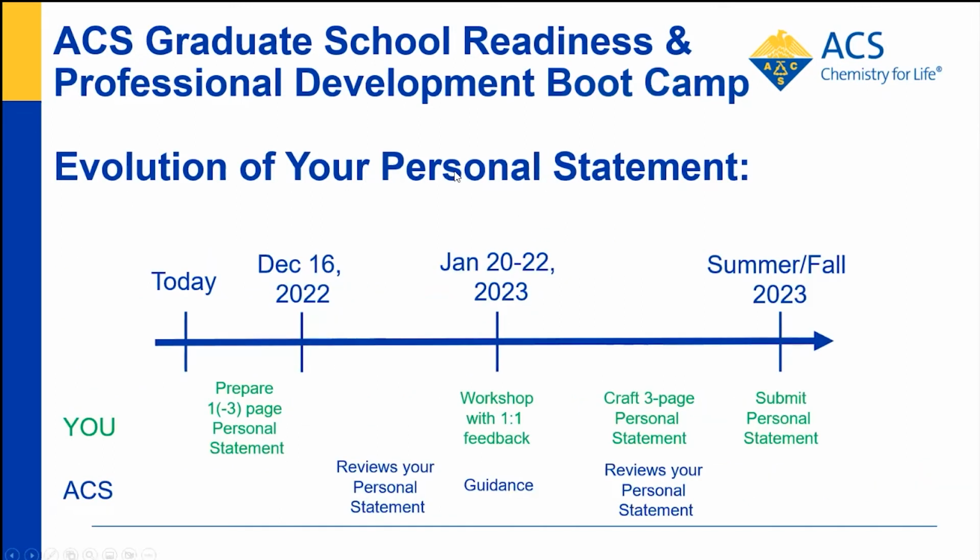This is going to be our timeline for developing the personal statement and receiving feedback. After today, you'll begin to prepare your 1 to 3 page personal statement, which will be due on December 16th, 2022. This will allow time for ACS and faculty to review your personal statements and provide very personalized and impactful feedback. When you come to Atlanta, you'll have one-on-one experiences that will provide feedback and guidance for your personal statement. After the boot camp in January, you'll begin to craft your 3-page personal statement and have it reviewed by our team. Then in the summer or fall of 2023, you'll be ready to submit your personal statement with great confidence that wherever you're submitting to, you're going to be accepted.